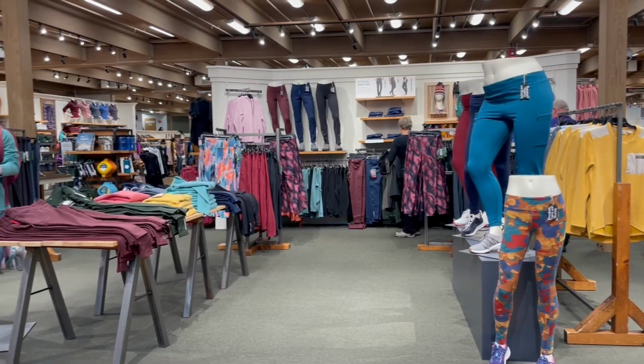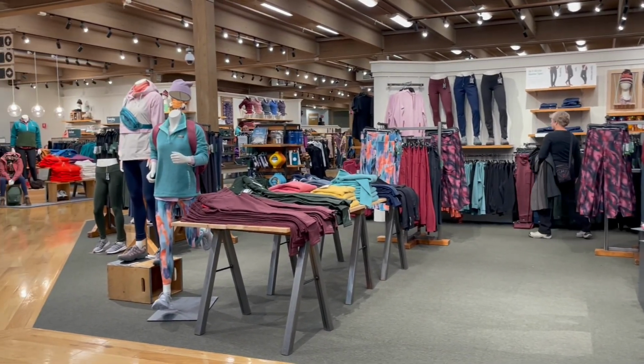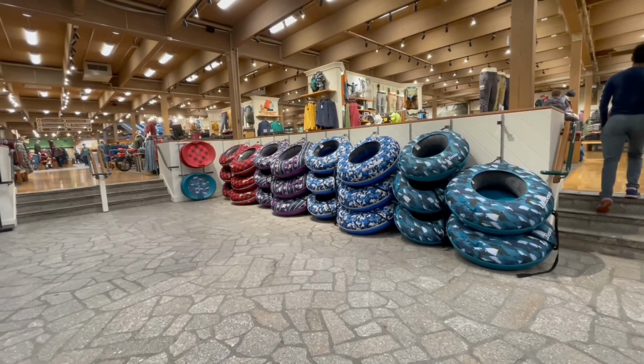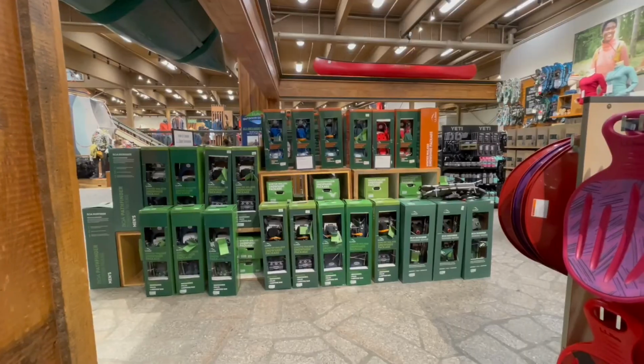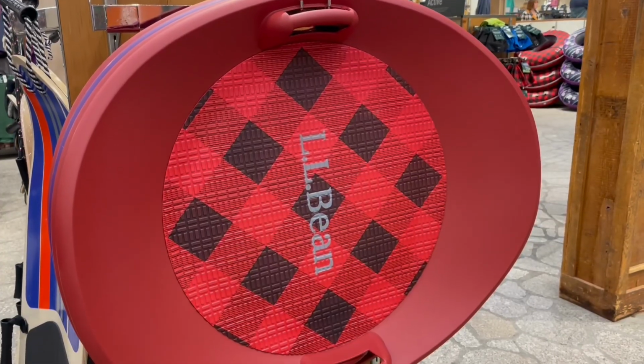The price tag of most L.L.Bean items does feel hefty, and you might have a little bit of sticker shock. I will say, though I am a little biased, that 95% of the time or more, the price tag is warranted by the quality of the item.